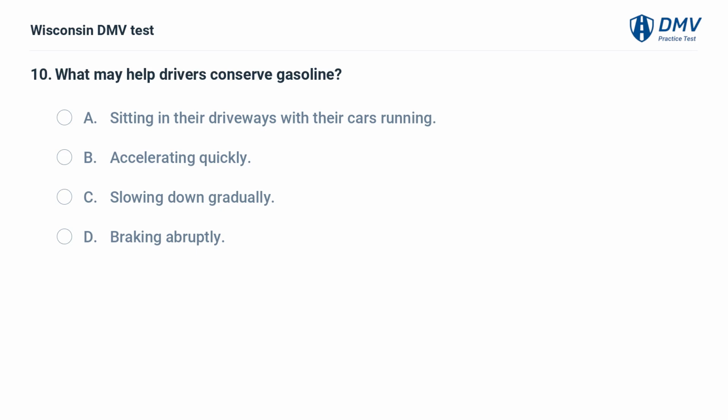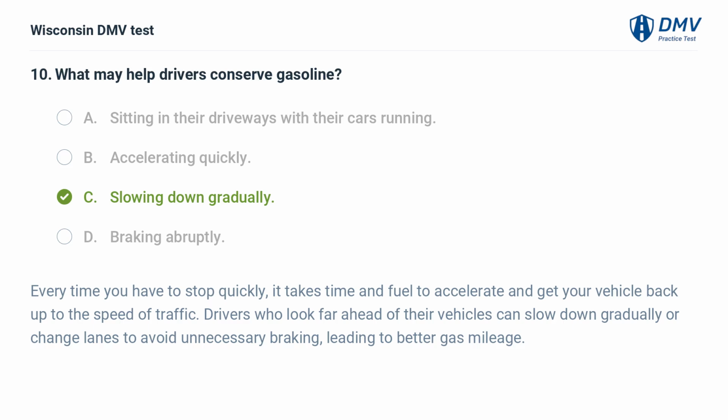What may help drivers conserve gasoline? A. Sitting in their driveways with their cars running. B. Accelerating quickly. C. Slowing down gradually. D. Braking abruptly. C. Slowing down gradually.